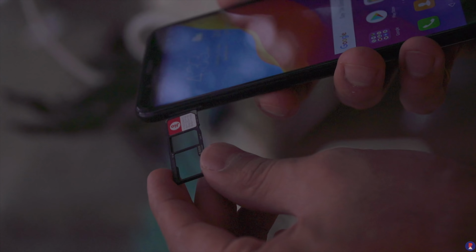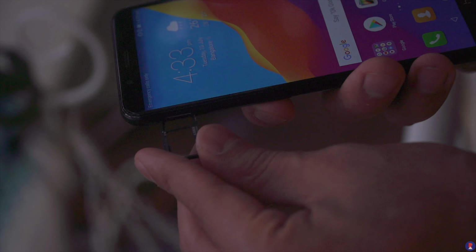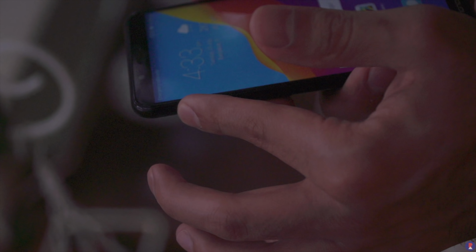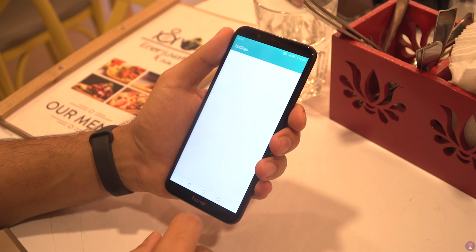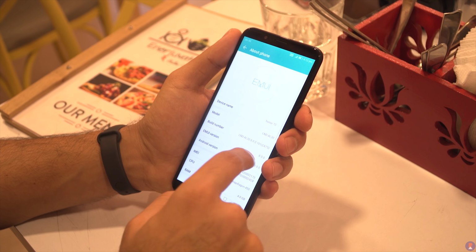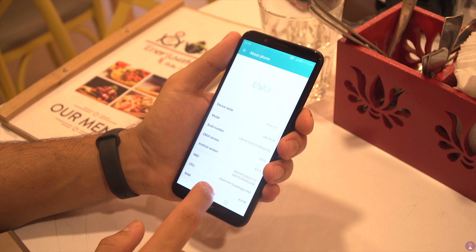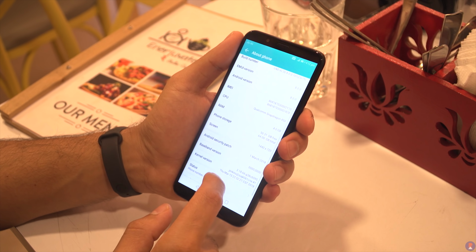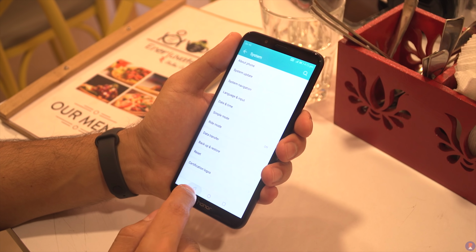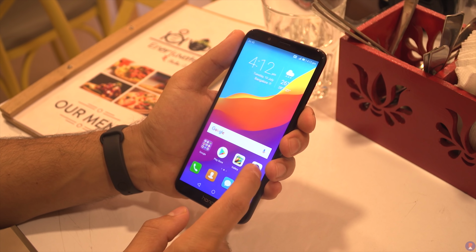There are two variants available, 3+32 or 4+64, and both come with dual nano SIM support and a dedicated microSD card slot. Both are powered by a Snapdragon 450 chipset with EMUI 8 atop Android 8.0 Oreo. So far the performance has been smooth and we feel that EMUI has been well optimized over the years and is one of the fastest custom UIs out there. One slight gripe we had is the missing 5GHz Wi-Fi support, but connectivity both of wireless and cellular are otherwise fine.